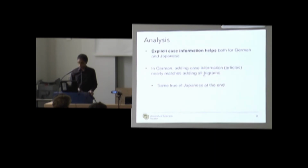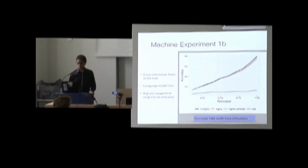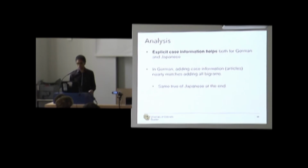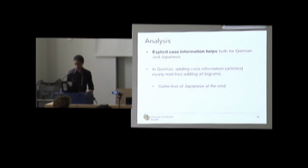We also did this for German. And again, we performed comparable experiments. So the language model does not perform very well. It does improve a little bit toward the end. Unigrams, bigrams, and case marker plus n-grams are closer in this case. But interesting here is that you don't see the spike at the end, but also that just adding the articles, to capture case in German, we added specific features for the articles, which have some case information. And we can see that just adding that almost matches the bigrams in accuracy. So you can probably just skip the bigrams altogether.